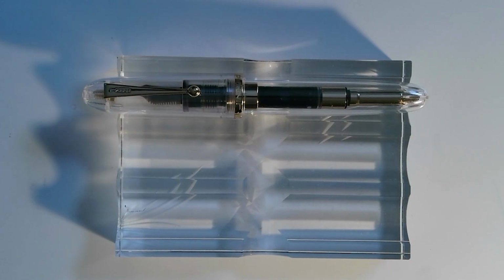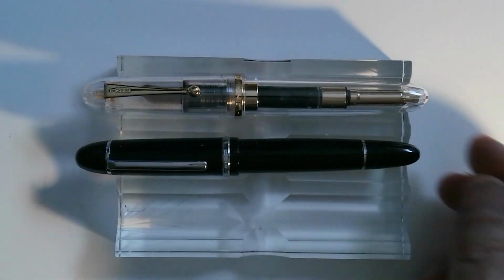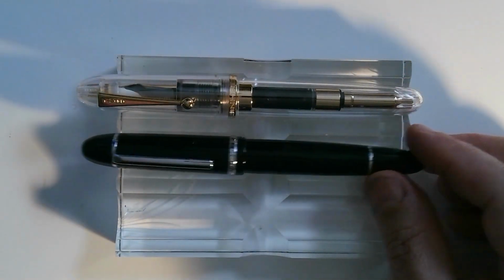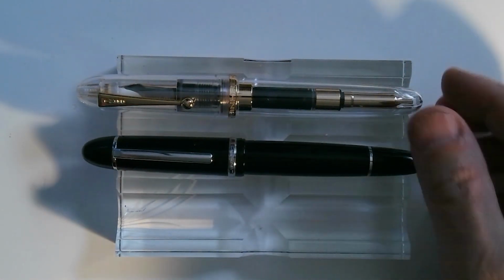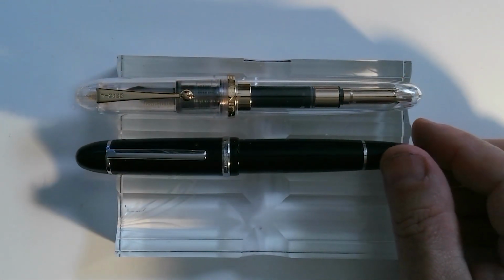I think the Jinhao X159, which uses a number 6 nib and is about the same size as the Montblanc 149, is a much better choice because, again, if you don't like the nib that you get, you can swap it out.